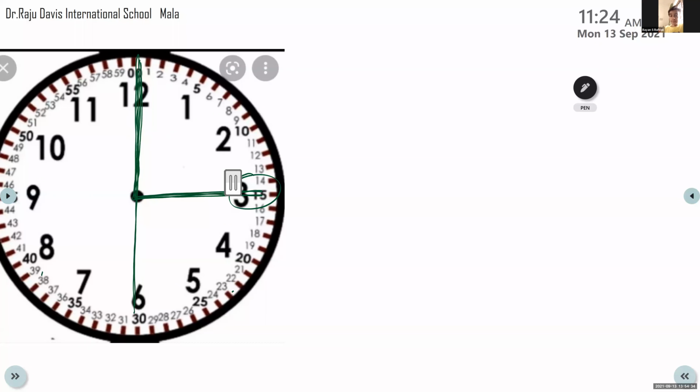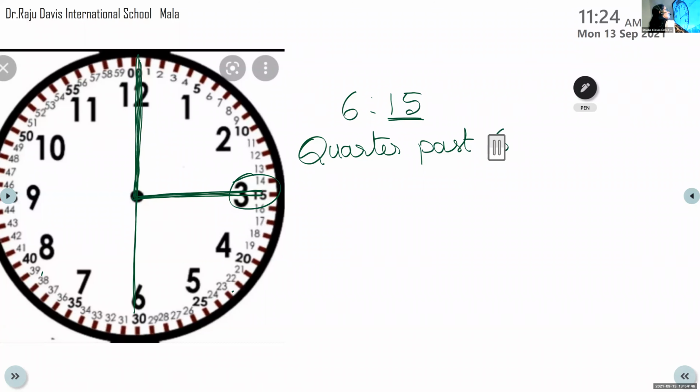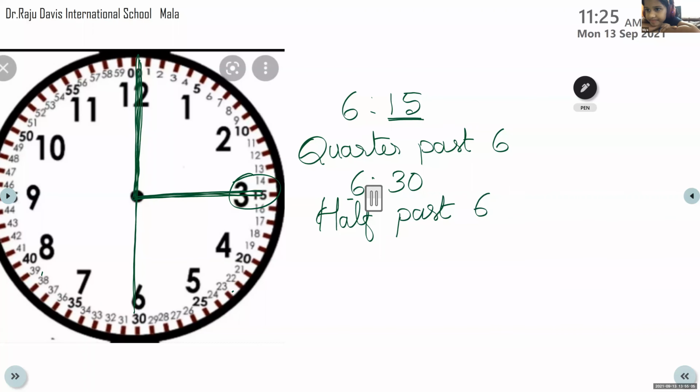When the time is 6:15, in the other way, we can also write it as quarter past 6. Now, suppose the time is 6:30. You can say half past. Half past 6. The hour will be the same.